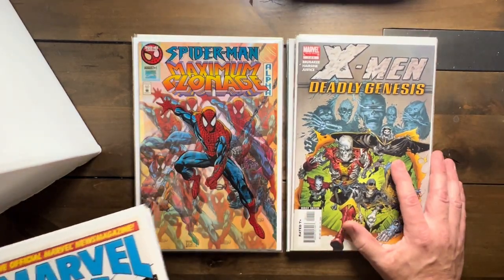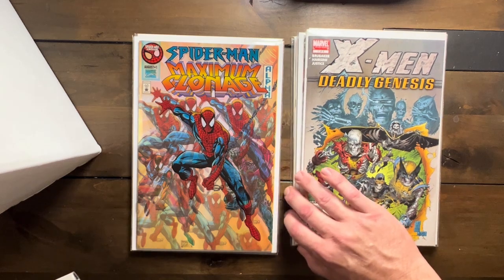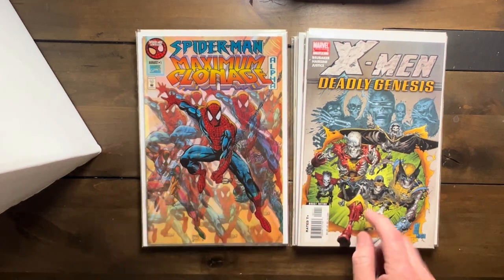X-Men Deadly Genesis #1. That's like a $10 book all day. That's a rad Silvestri cover, though. I love it. Homage to Giant Size X-Men #1, right? And that's the first Vulcan, I believe.